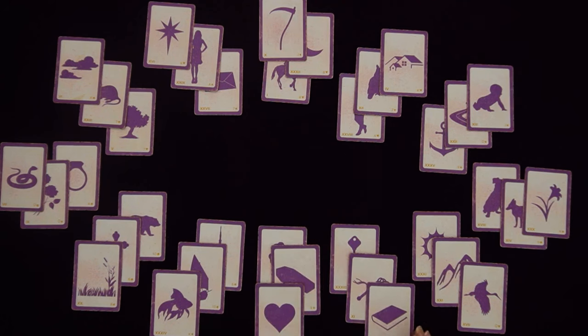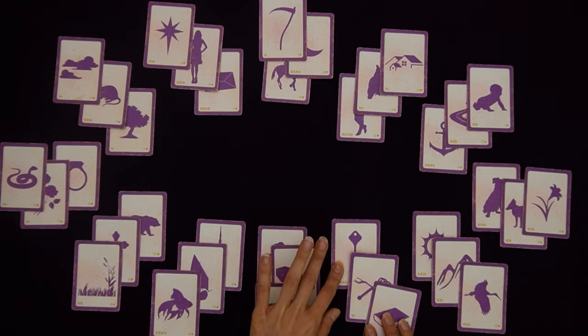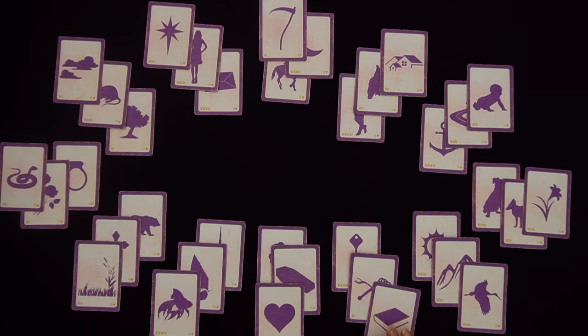In another sense, it can be a challenge, but it's a challenge that you're going to need to resolve, because the key is a card of solutions and problem solving. It also encourages you to be resourceful and to focus on outcomes. So with the book, it's about bringing something out into the open.